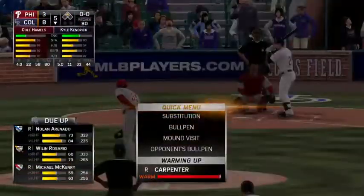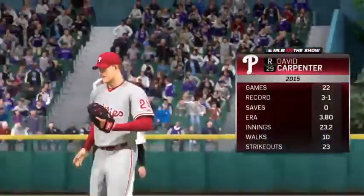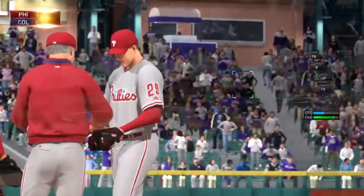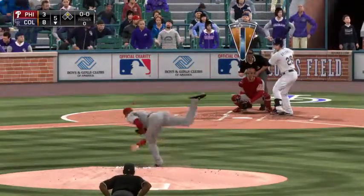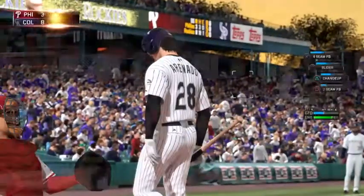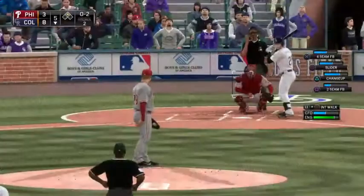Nolan Arenado will stand in here. 0 for 2 with a run scored so far. David Carpenter is going to take over here in inning number 5 as it's going to be up to their bullpen to try and keep them in the game here. First offering on the way. Fooled pretty badly there as he reaches to poke this one foul. Comes set, now the pitch. Right back to the changeup, just as effective here.